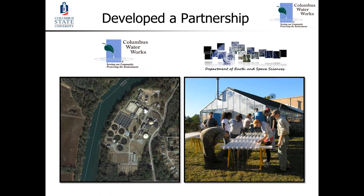So what we did to start to study this kind of interaction is we developed a partnership with the Columbus Waterworks. This is a picture of their south plant that's on the Chattahoochee River. So you can see the Chattahoochee River, here's Alabama, and this is the south plant here. These big circles here are not crop circles. That's the place where the water is clarified before it is released into the Chattahoochee River, and you see that here.